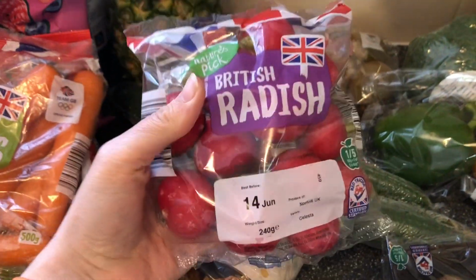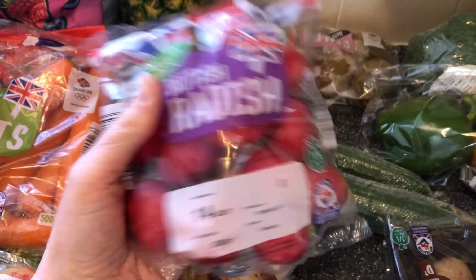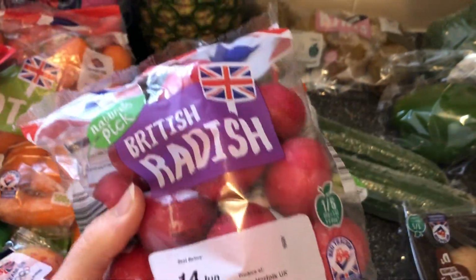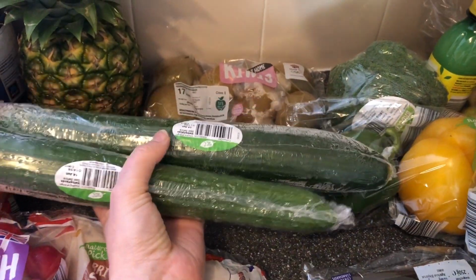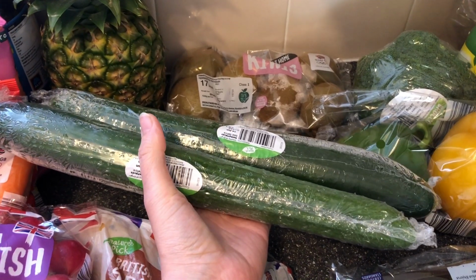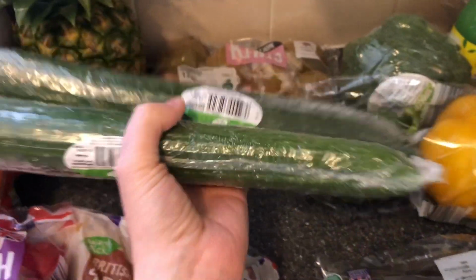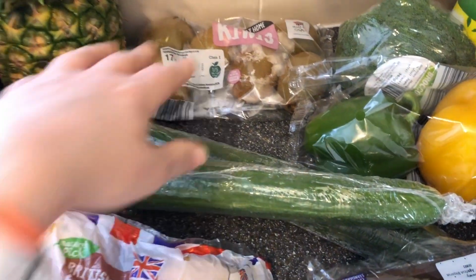Oh, I bought some radishes because these were 29p for these radishes. And I haven't had radish for a long time. So for 29p, I thought, oh, I'll pick those up as well. This week I got 2 cucumbers because we were out of cucumber by Monday. I shop on Friday. So by having 2 cucumbers, we got enough to last us the week.